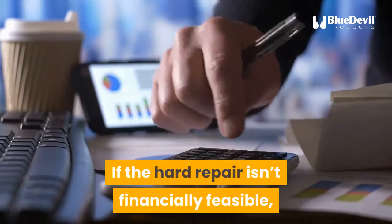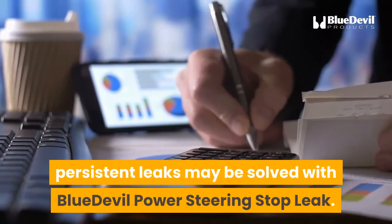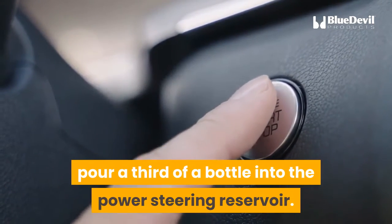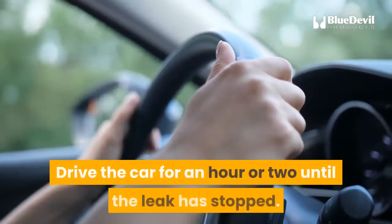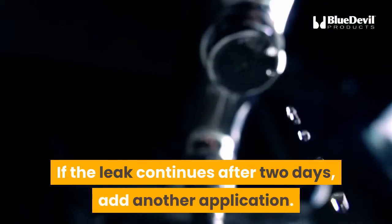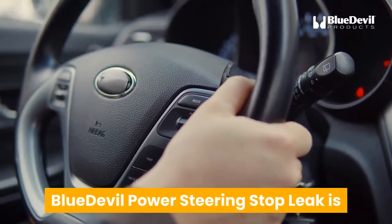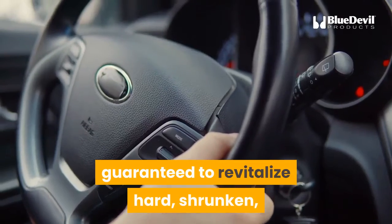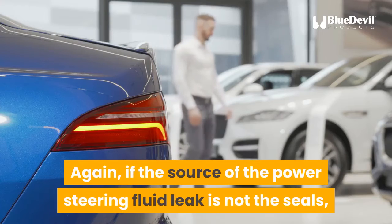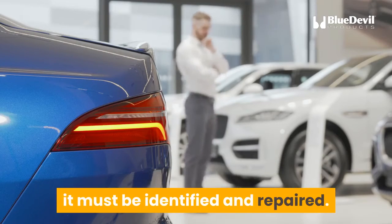If the hard repair isn't financially feasible, persistent leaks may be solved with BlueDevil Power Steering Stop Leak. With the engine off, pour a third of a bottle into the power steering reservoir. Drive the car for an hour or two until the leak has stopped. If the leak continues after 2 days, add another application. BlueDevil Power Steering Stop Leak is guaranteed to revitalize hard, shrunken, leaking seals to their original condition. Again, if the source of the power steering fluid leak is not the seals, it must be identified and repaired.